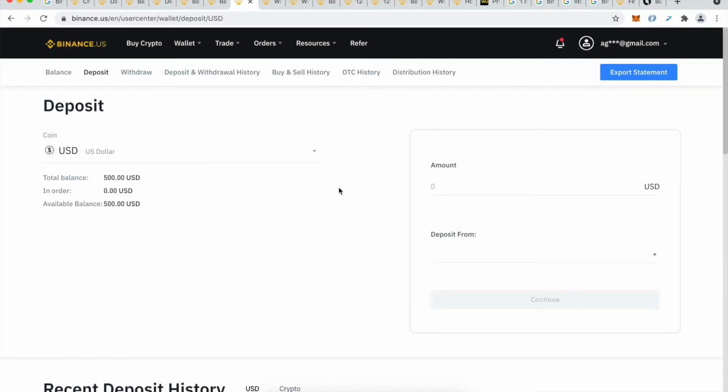All right, so once the account is linked and the funds have been deposited, if you come back to your wallet to this page here, you'll see that USD, now it says that I have $500 in the bank account that I can go ahead and use to purchase cryptocurrencies.